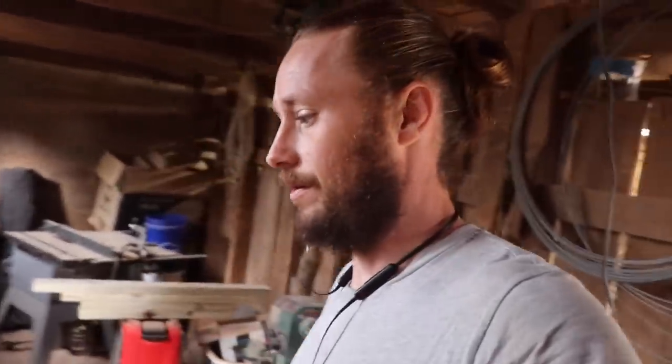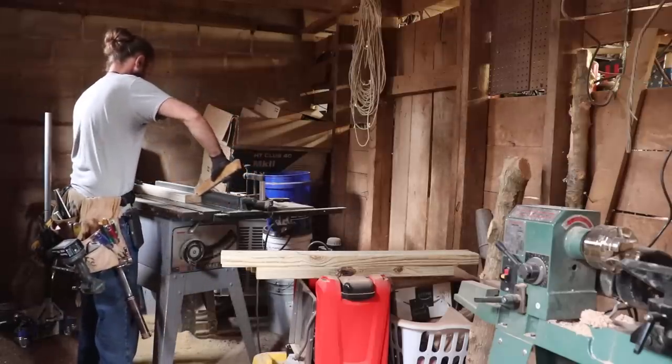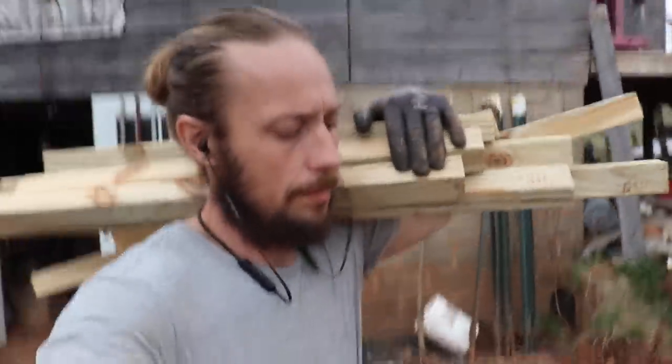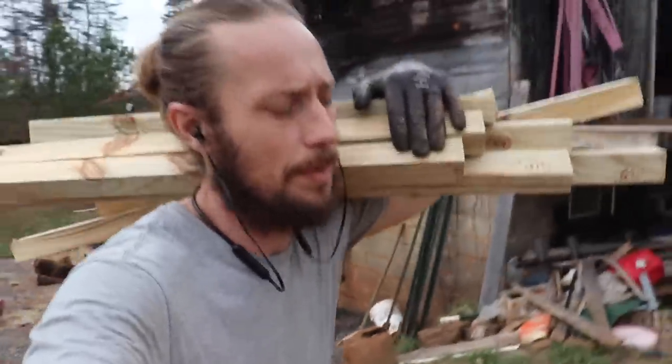Let me plug this sucker in. I'm going to get ripping. All right, got it all ripped. I'm going to go finalize the cuts. Some of these will have angles on them. Some of them will be nice and straight.